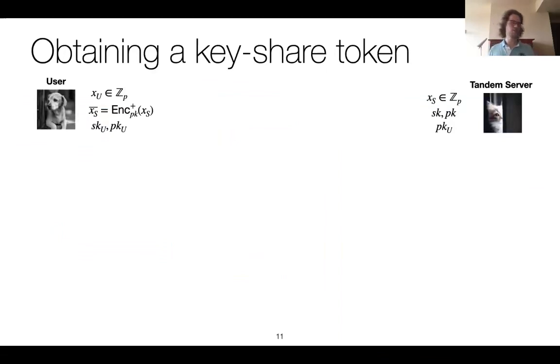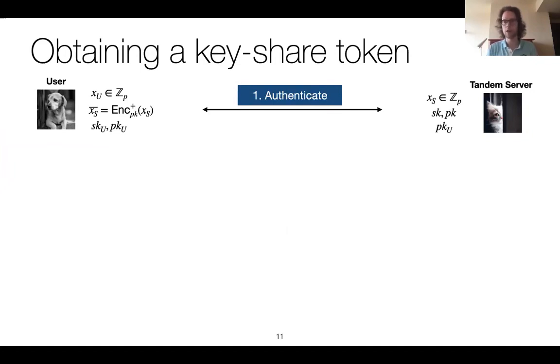So here is how to obtain a key share token. On the left, we have the user. The user has its key share. On the right, we have the Tandem server, which also has the key share, everything as on the slide. Now, as the first step, naturally, the user and the Tandem server are going to authenticate. So this part of the protocol is not anonymous. Obtaining key share tokens, as said before, is going to run independent of actually using them, either on a regular basis or at the start of the day.